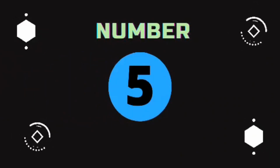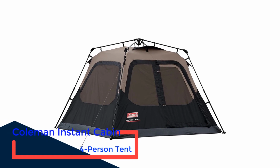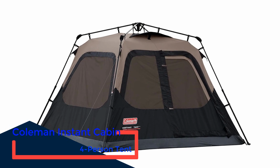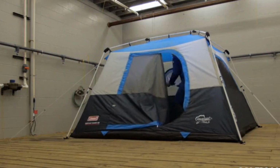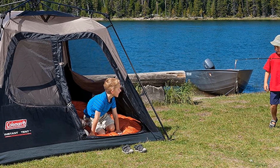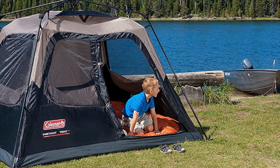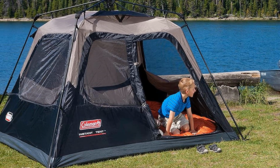Number 5. Coleman Instant Cabin 4-Person Tent. The Coleman Instant Tent is advertised as being able to be set up in a minute. I'd bet that it takes a bit longer than that if you don't have practice setting it up all the time. The Coleman Instant Tent also features double-walled fabric, so that should help with the durability of the tent over time. It also features a tub-like floor surface that runs up the walls of the tent a few inches like the other Coleman tent reviewed.